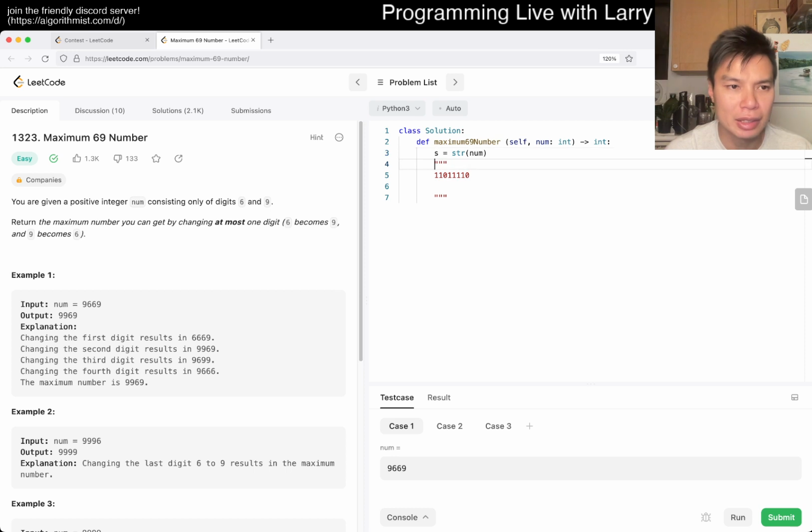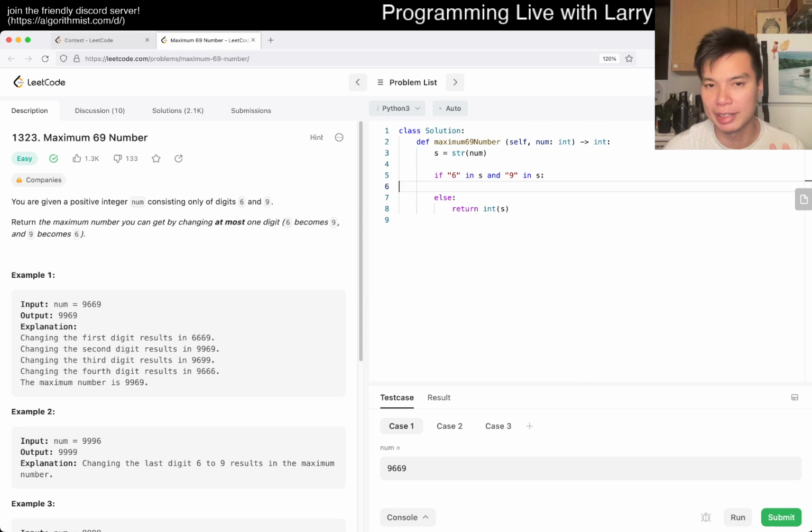Yeah, and I think so. Basically, yeah. So maybe I could do something like: if 6 is in S and 9 is in S, then we do some stuff. Else we just return S, right? Because if you don't have both digits, you can't swap.